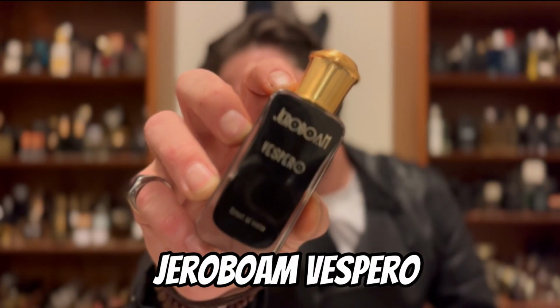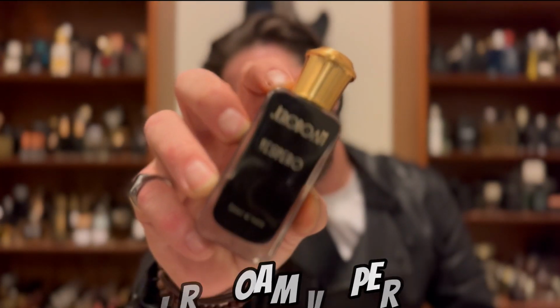Now we're getting into fun, a little bit more adventurous leather fragrances. And this one is from Jeroboam, and this is Vespero. Now, this gets compared to a combination of Tuscan Leather and Aventus. I can totally get that. There isn't pineapple per se in Vespero, but you do have this nice apple and some grapefruit up top, mixed in with a little bit of bergamot. But as you start flowing into the heart notes, you start getting this interesting green, minty, aquatic geranium note. And then also some jasmine.